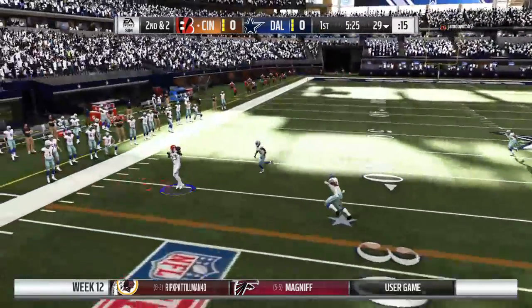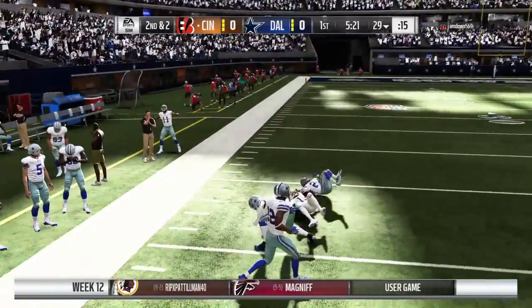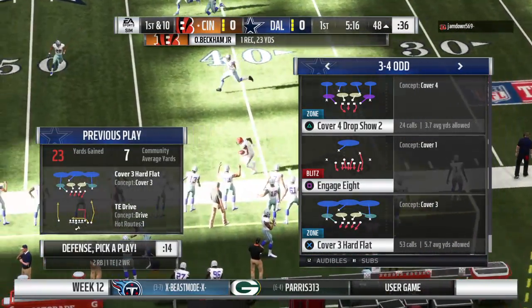Second down, Bradford. Caught left side. It's Beckham. And he'll be taken down, but not before they work it across midfield. 23 yards on the play.